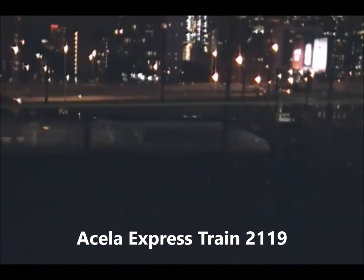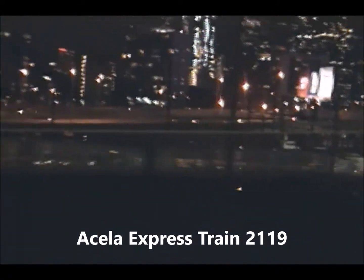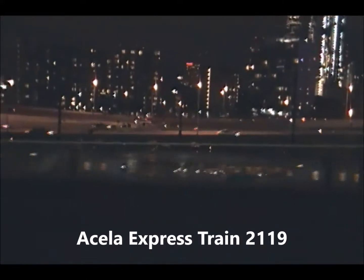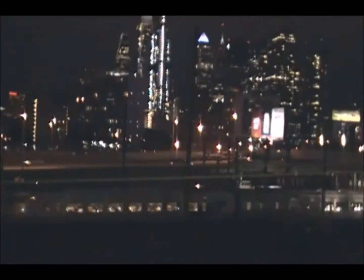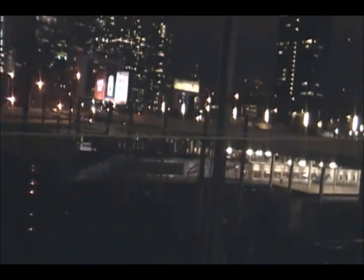More to come. Here we got the Acela coming in. Power car 2038. Sorry you can't really see it, but that's 2038 right there. And 2016. I think this is 2119 that's finally coming in. That's late. So this is Acela, I think 2119. I'll double check it. More action to come. We got 138 yet to come out, and we got 137 that's coming in a minute or two. More to come.